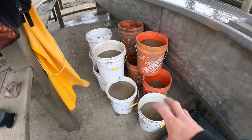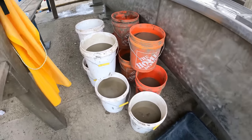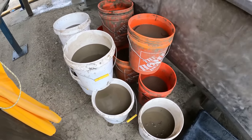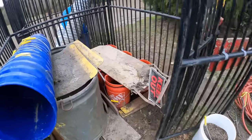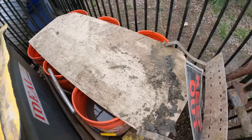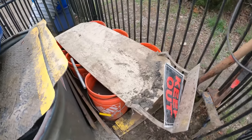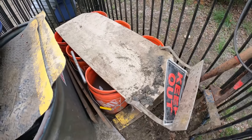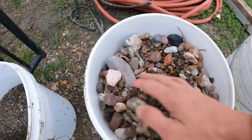All right, getting set up. I got 11 buckets to wash today. And that'll be all of the buckets from the hole, 19 total. Yep, that's it, all the buckets. Those are from the James Archer gravel. I forgot how many I got, but there's six left. Oh, it's like 19 on that one also. I got six left, but anyways, and here's the gravel.